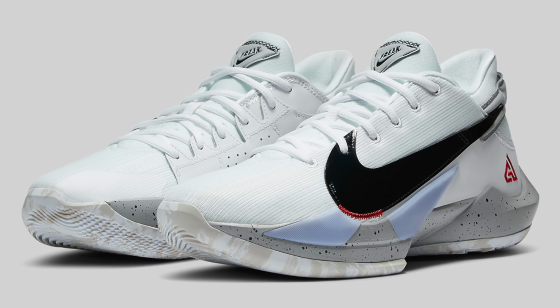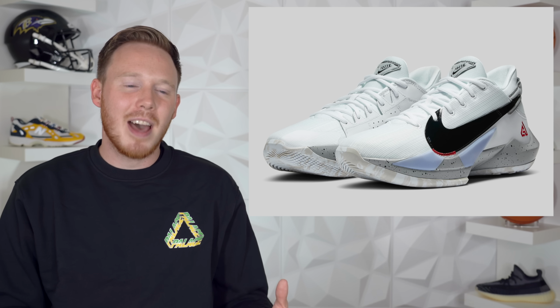Next up, we've got the Nike Zoom Freak 2 in white cement. So Giannis is now the defensive player of the year. Good for him. Sucks, he's probably never going to make it to the finals because his team sucks, but that doesn't mean he's not an excellent player.